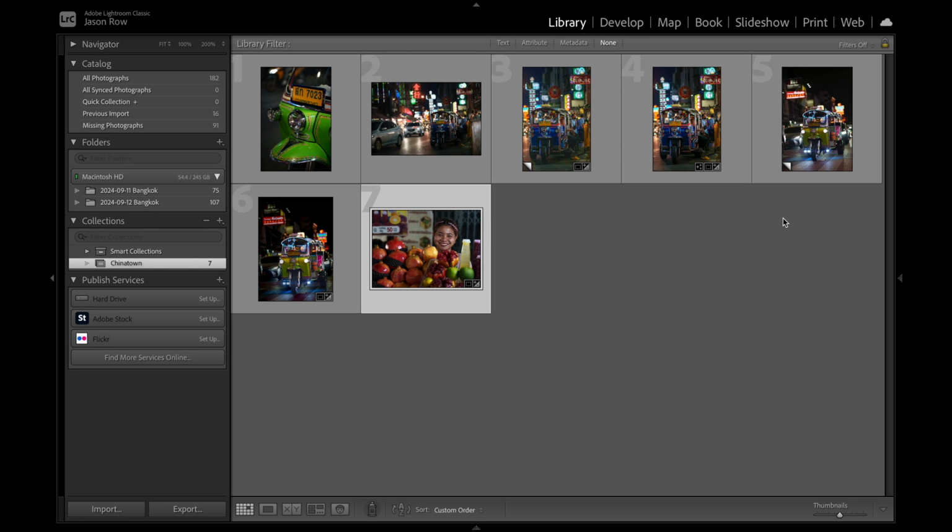So we'll come back and just have a look at all these images here. Overall impressions of my night in Chinatown. As a place to visit, it's a photographer's paradise. There's some great things to shoot, people, tuk-tuks, the colour, the energy. It's a fantastic place to go. My impressions of the Sony A7RV are, well, very impressed.